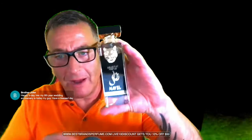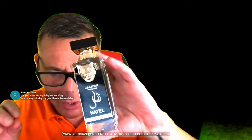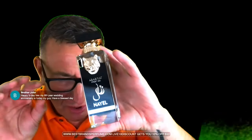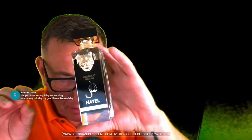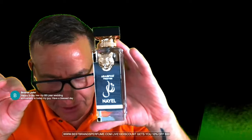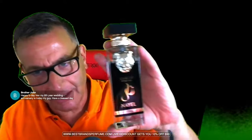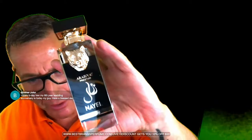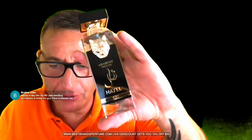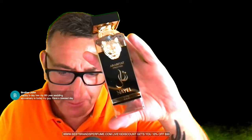It lasts 12 hours. Now, I'm going to tell you, it's got a caramelized rose note. You get lots of dark, fruity touches of cognac, dried plum, ginger, leather. The oud is very, very lightly placed in here. Nail Oud is what it's called. I think they should have called it Nail King, but they called it Nail Oud. I'm sorry about that.